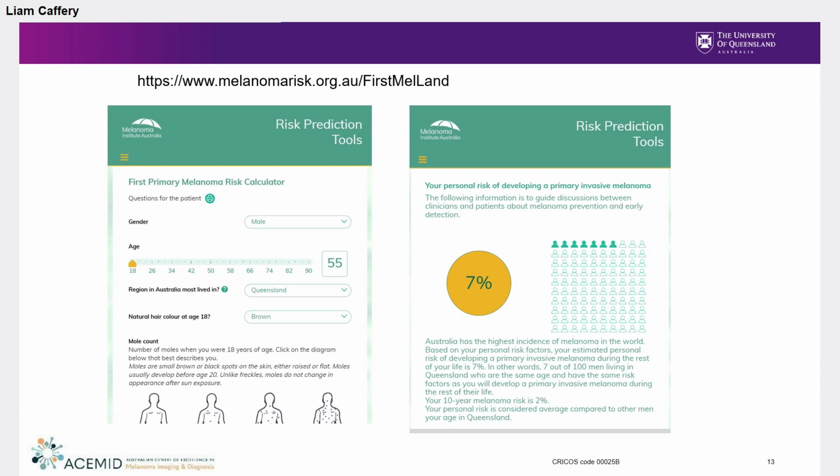We risk stratify patients using the Melanoma Institute of Australia risk assessment score. Now, we aim at implementing a screening program for high-risk patients, but where the high watermark and the low watermark is for high risk, we don't know as yet.